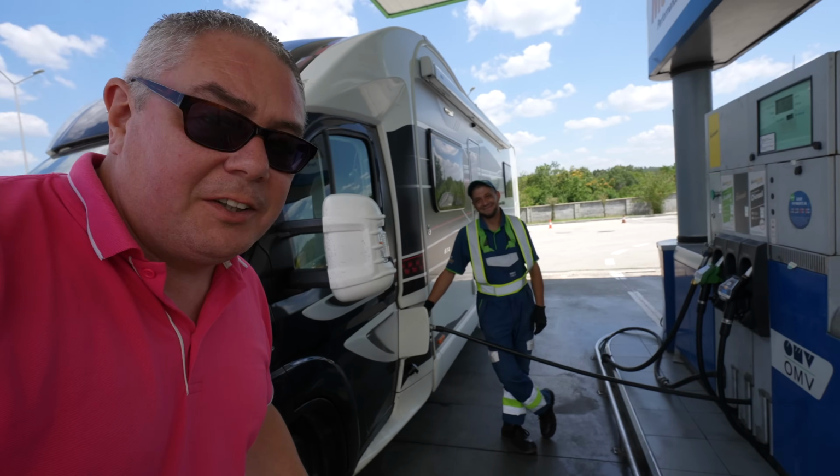Okay, I think we've just found the cheapest fuel yet. And my guy here is filling it up for me. Perfect. He's put just under 75 litres in here, and it's come to 206 of their currency, which is £89.32. Absolutely perfect. I think it's about 110 per litre.